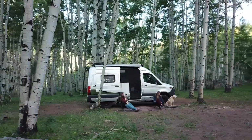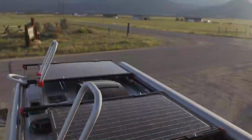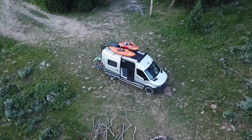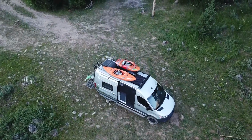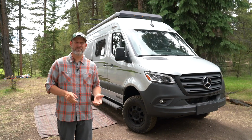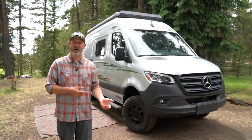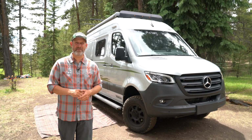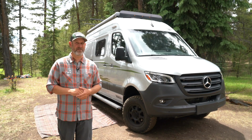It also has 200 watts of solar on the roof. That's really nice when you're off the grid in these wild places and you want to keep your batteries topped up and maybe you aren't driving for a couple of days. Another nice feature is you can go to any Winnebago dealer and probably find one of these on the lot ready to go. You can drive out of there on a Friday night and go have an adventure Saturday and Sunday. That's pretty special in the adventure van world.